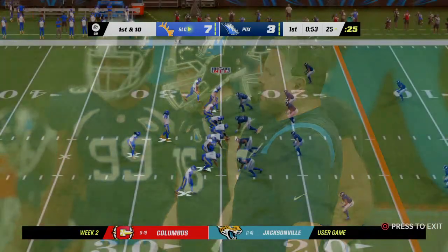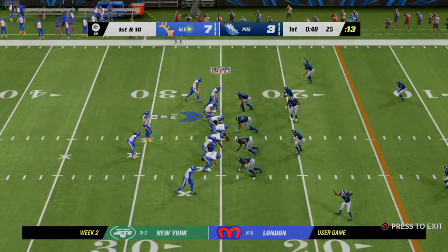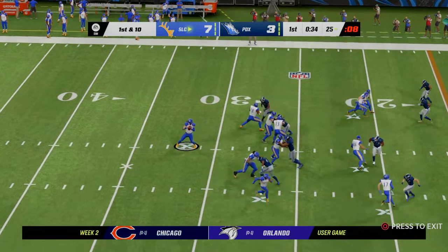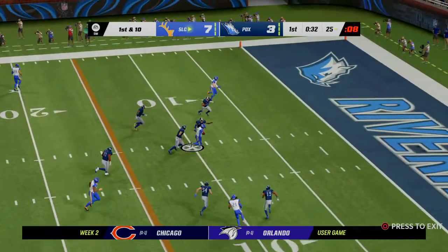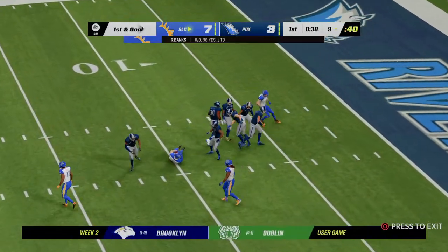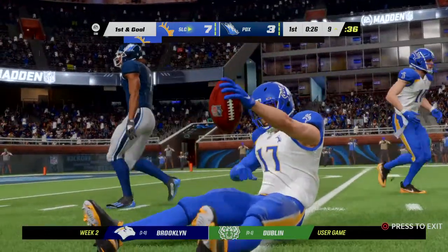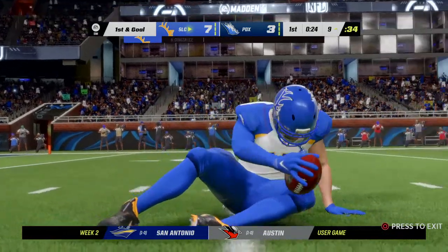They were not fooling around at all, were they? 2nd and short, and they brought out the heavy package. Almost felt like the super heavy package against that defense, didn't it? Yeah, I don't think they expected that much beef up front, and it turned into an easy first down conversion. And he gets it inside the 10 to the 9. Mark that as a gain of 16 to set them up first and goal.